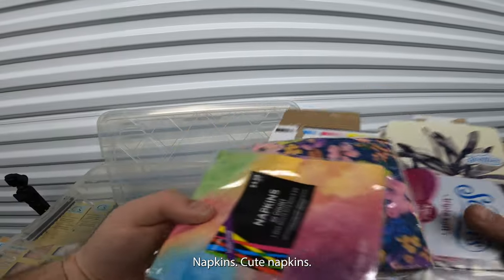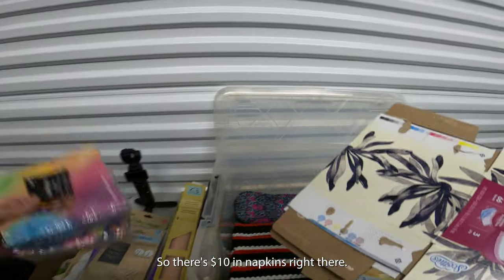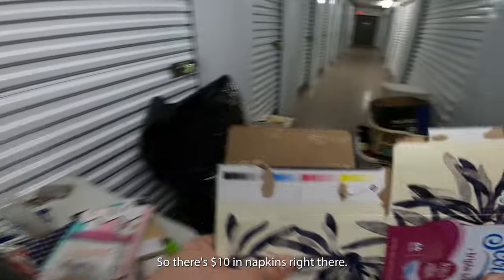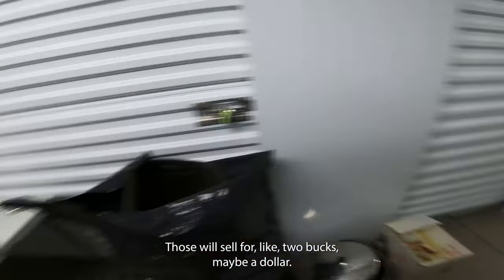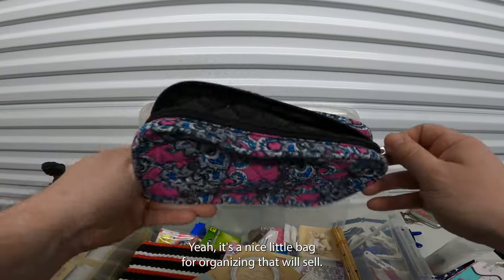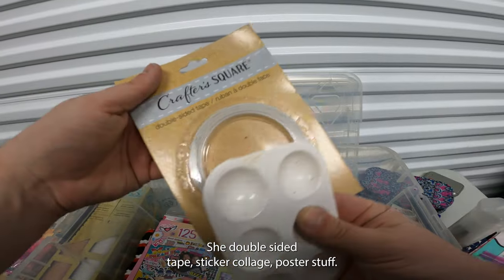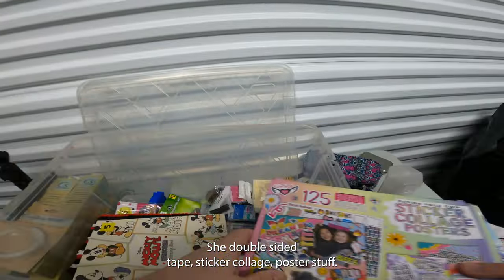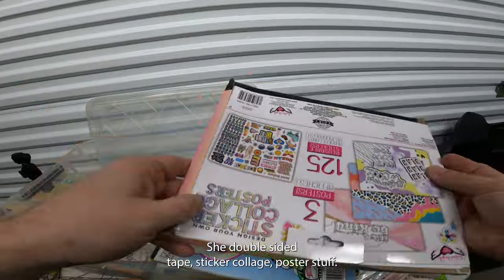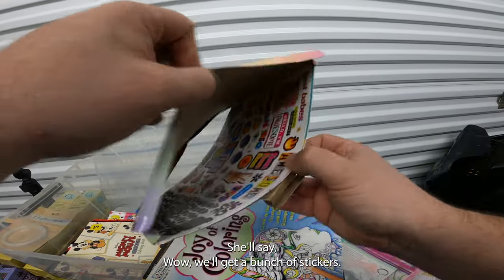Interesting. Napkins, cute napkins. Look at that, $4.99 for napkins. So there's $10 in napkins right there. Those will sell for like $2, maybe a dollar. I don't know, they'll sell for something. Look at this, this is cute. Look at that, it's a nice little bag for organizing. That will sell. Let's see, double-sided tape, sticker, collage, poster. It's still sealed. Let's see. Wow, look at that. Bunch of stickers.